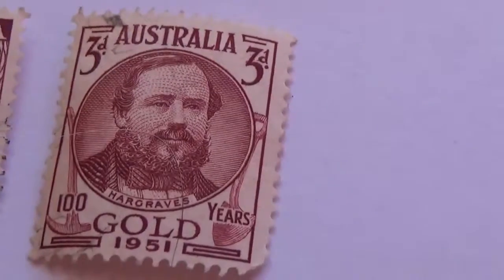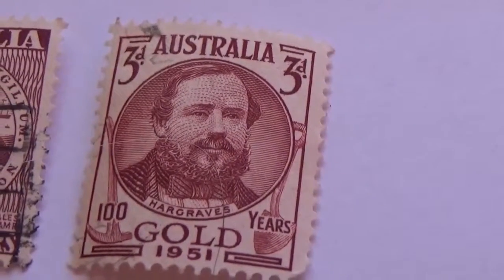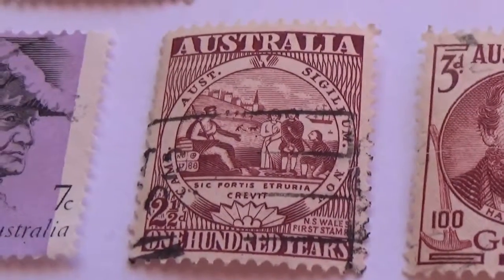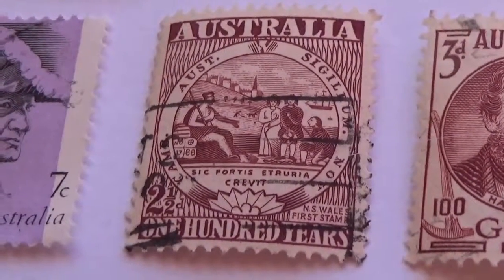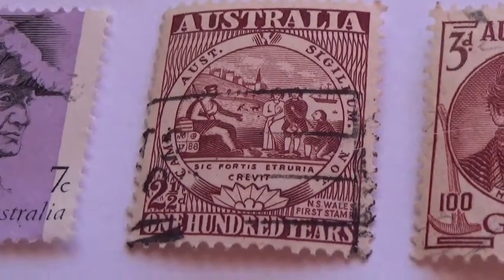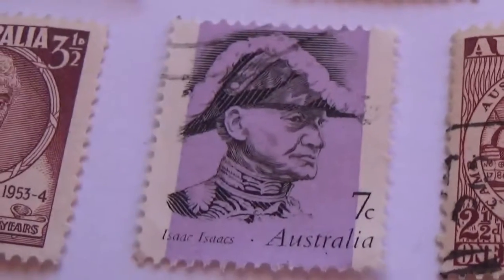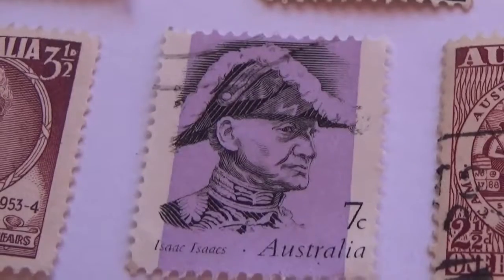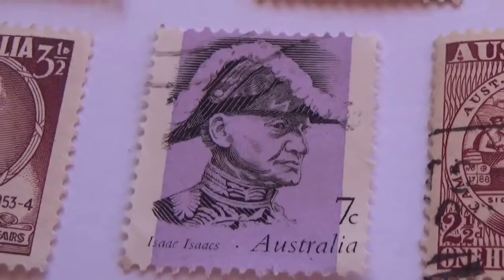Okay, and we have a 3D, 100 Gold Years, 1951. And this one, 2.5C. And this one is 7C. It's got a purple tint to them. Love that hat.